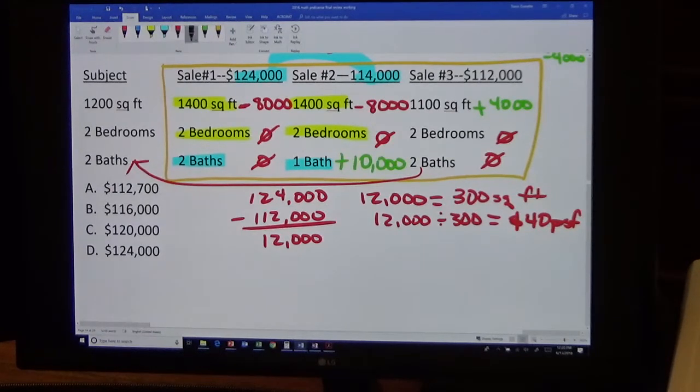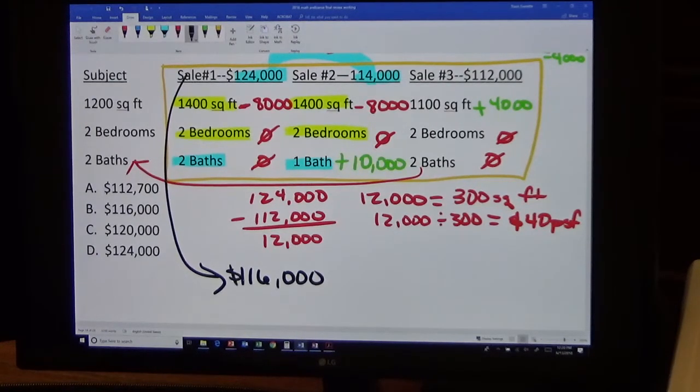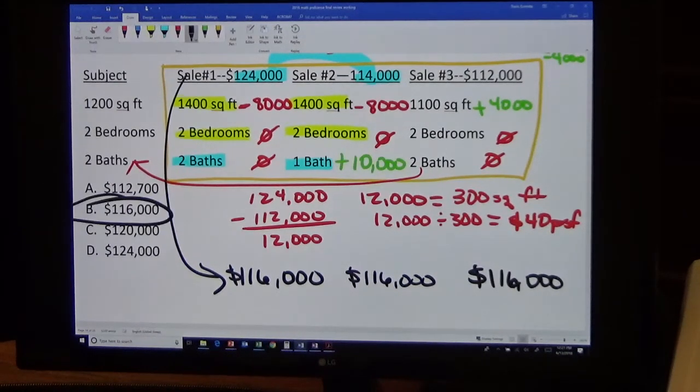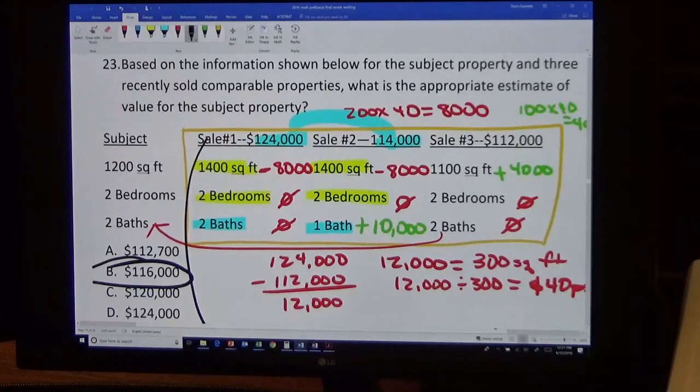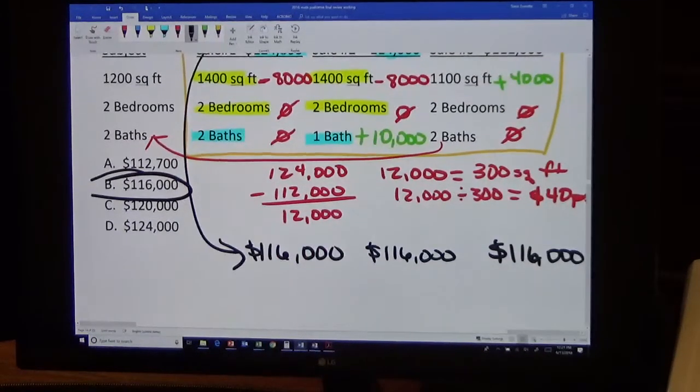So if I look at comp number 1, I'm just going to bring these down here now. That's $124 minus $8,000. Well, $124 minus $8,000 is $116,000. Comp number 2 is $114 minus $8,000 plus $10,000, which is also $116. And comp number 3 is $112 plus $4,000, which is also $116,000. And so our answer here is B, $116,000.